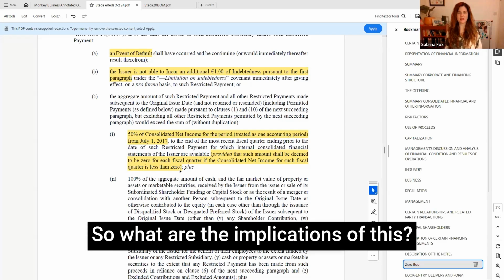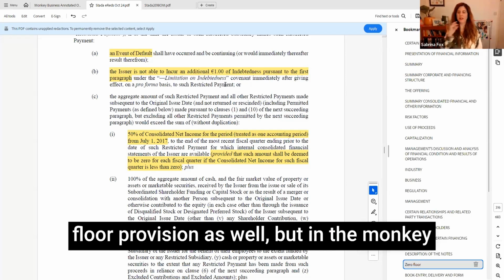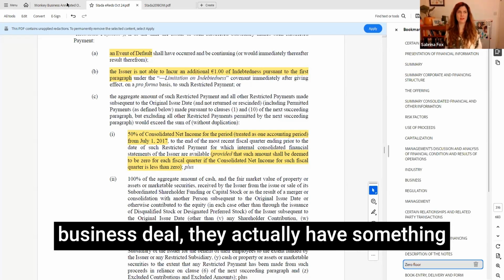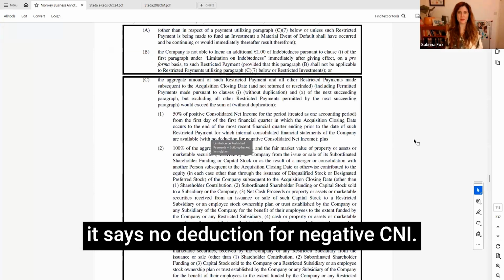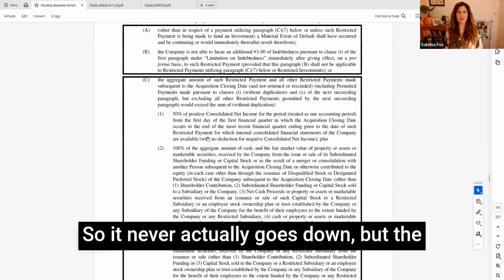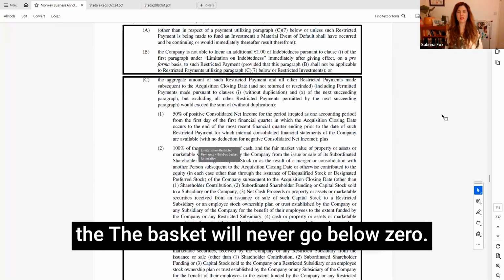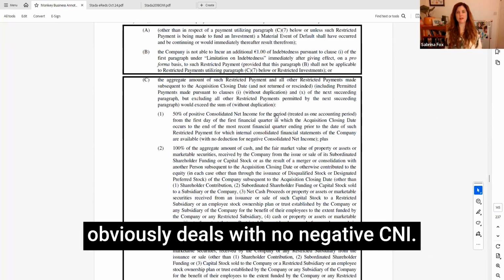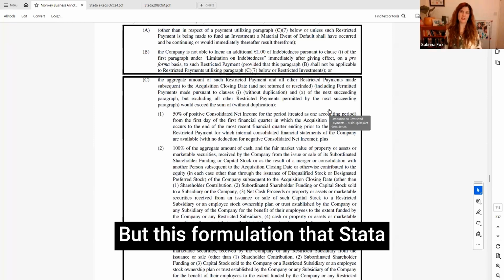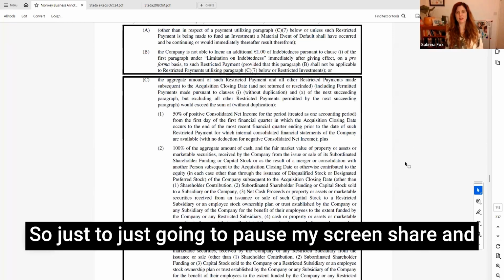So what are the implications of this? I wanted to point out a zero floor provision as well, but in the monkey business deal, they actually have something nearer to what Stada is using, because it says no deduction for negative C&I. So it never actually goes down, but the zero floor provision basically says that the basket will never go below zero. That's what I have seen up until this deal. Obviously deals with no negative C&I, but this formulation that Stada has and that Santana Italia had last week is fairly new for me.